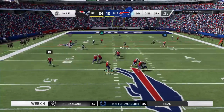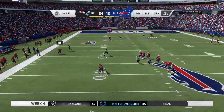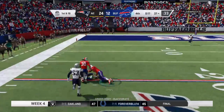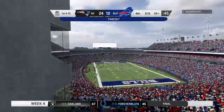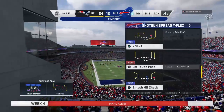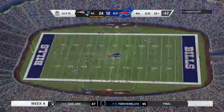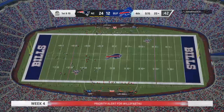And Jackson throwing once more. Dancing to his left. And this is going to be caught. He won the fight for the football. Now the Bills will use the second of their timeouts as it'll come with 15 seconds to play in the ball game.